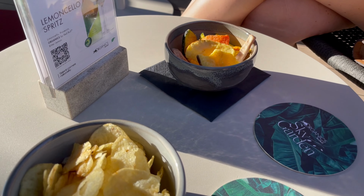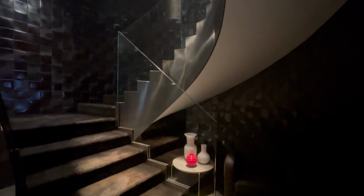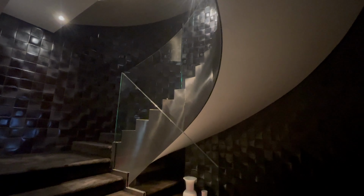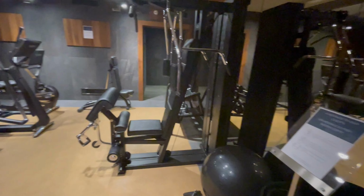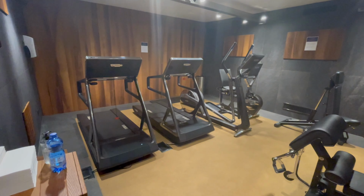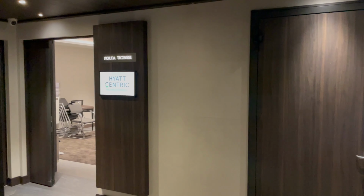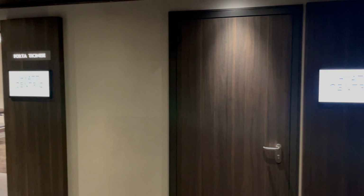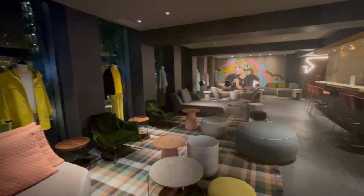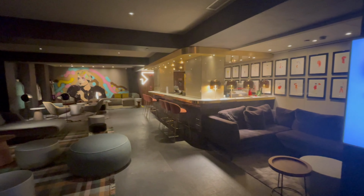While the property is small, it does have a basement level with some conference facilities, as well as a gym and sauna and steam room, so we're going to check that out. And there is a lobby level bar that was open during our stay, but I didn't really get a chance to check it out since it was pretty short.